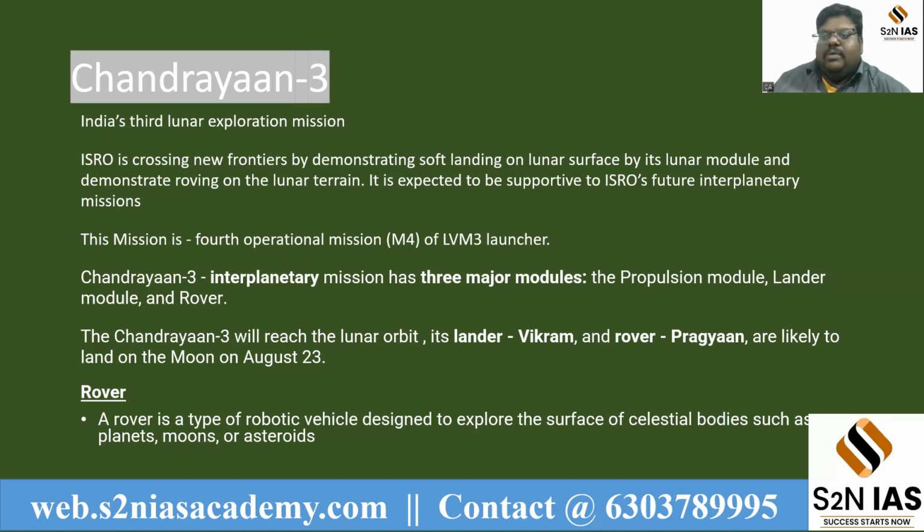We know what we are sending: a rover to the moon. It is going to do exploration there, and it is going to send us some pictures or samples. This is what the lunar mission and Chandrayaan-3 is about. Let us see how this is going to happen, and what the rover and the lander are.